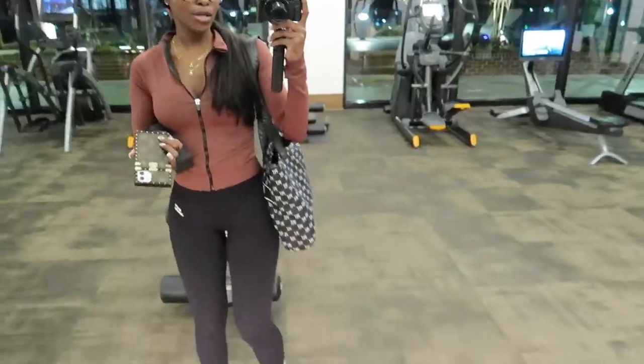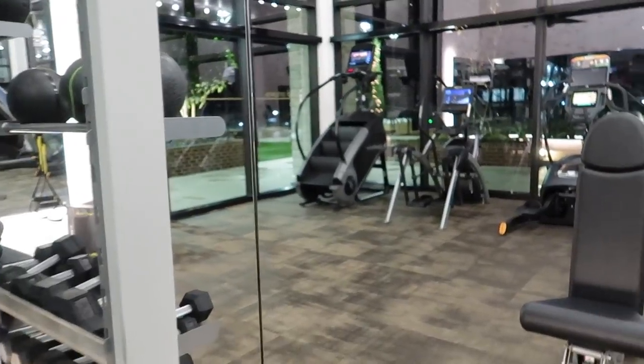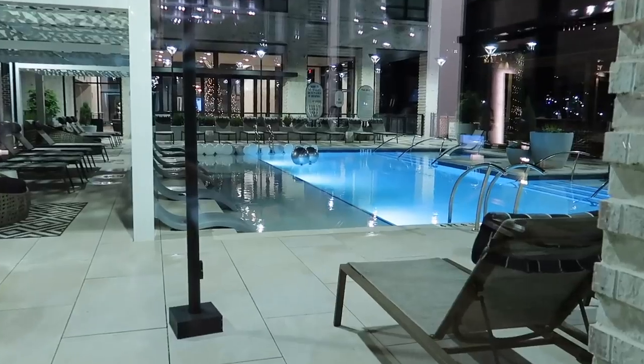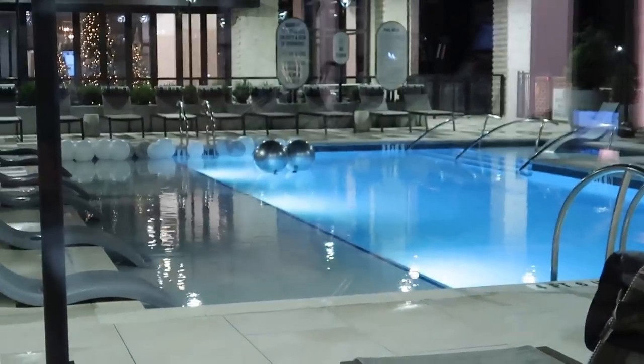All right guys, so I'm downstairs in my apartment gym. I didn't know that we had a stair stepper machine here, so I'm probably gonna use that as my warm-up. I wonder if this is part of their decorations for the holiday. But that's so cute. Our apartment is bougie.